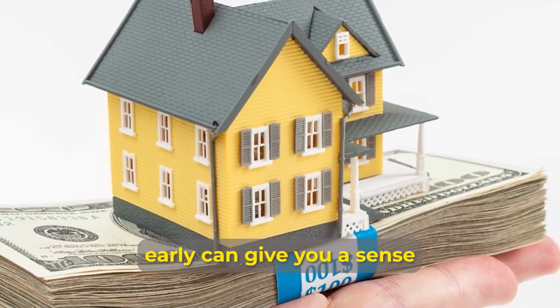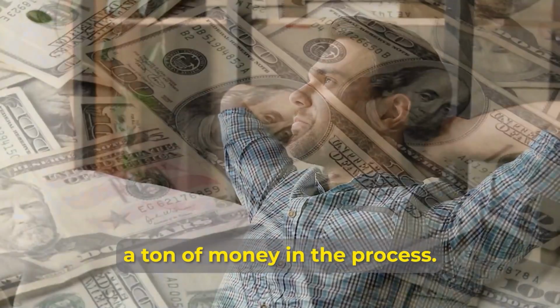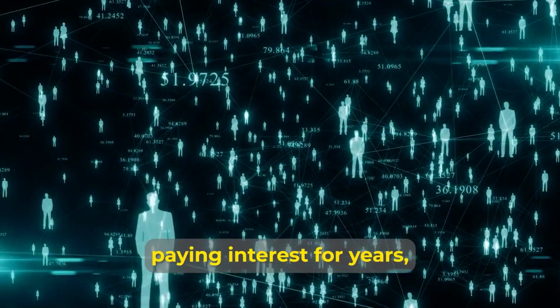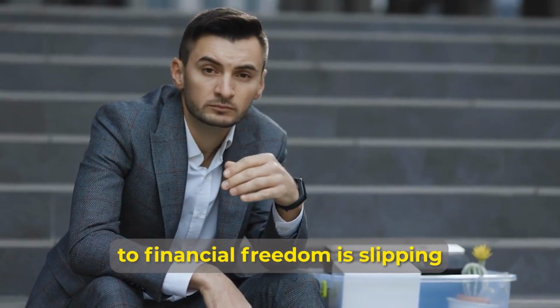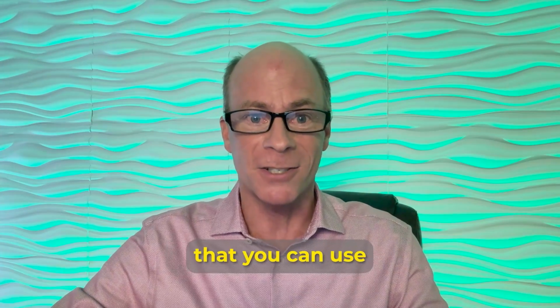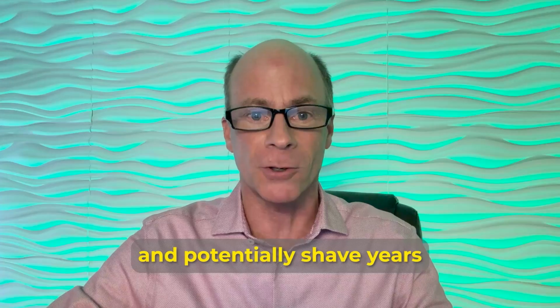Paying off your mortgage early can give you a sense of financial freedom and potentially save you a ton of money in the process. But millions of homeowners get stuck paying interest for years, and it can feel like the door to financial freedom is slipping further and further away. Well, there is good news. There are strategies that you can use to take charge of your mortgage and potentially shave years off the term of your loan.